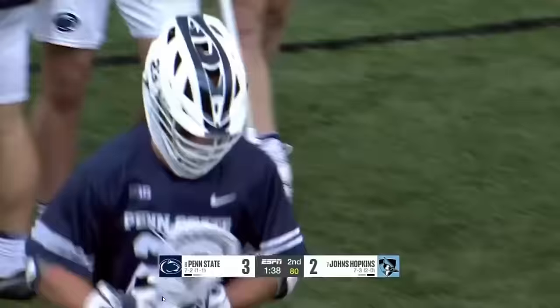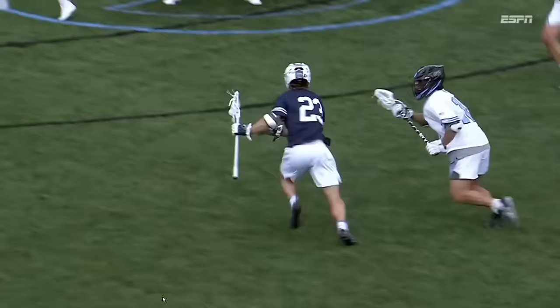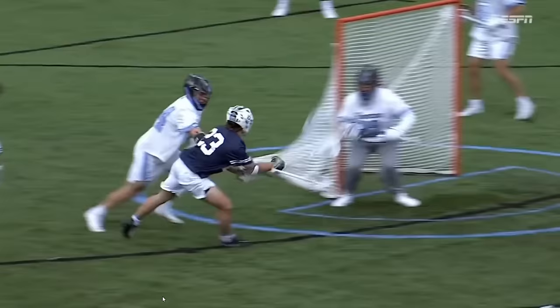19th goal of the season. Jeff Tambroni told us he's the best dodging middie. Plays with confidence and scores big goals. He's a graduate student now. But watch the double team. It's effective. Everything but the takeaway. Watch the stick on stick right there, and somehow the ball doesn't pop out of his pocket.